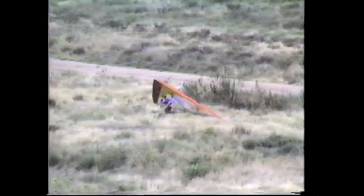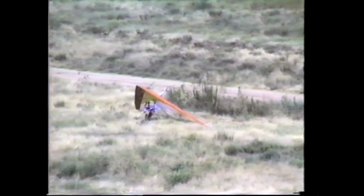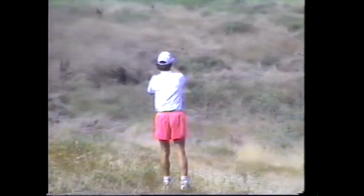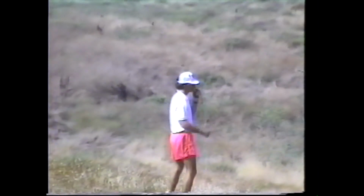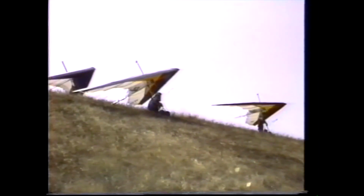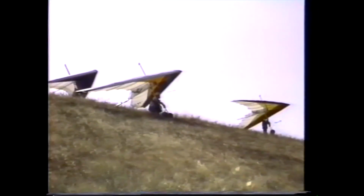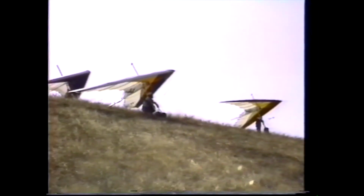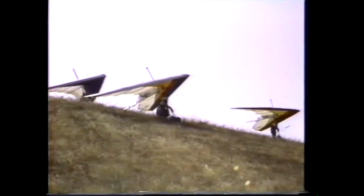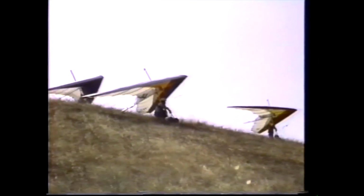John was saying, not yet, not yet. Now flare. Still giving instructions. What you did wrong or what you could do better. Ready for the next flight. Look at the ribbon on the cable. You can see how much the wind has picked up since we arrived.